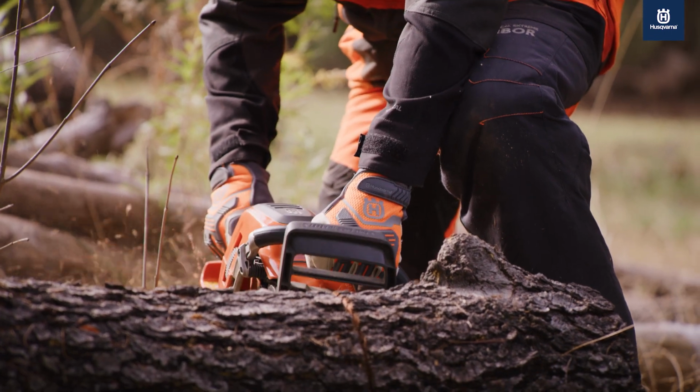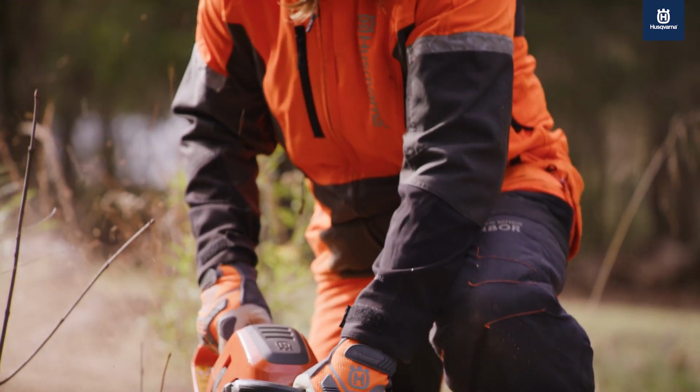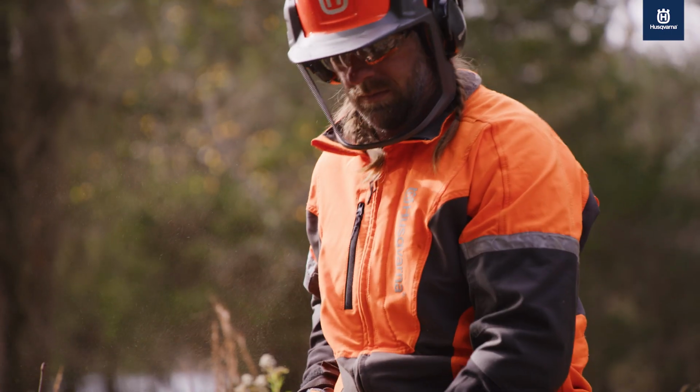How many times have you heard PPE in the last few years? A million, right? In our world, PPE has always been top of mind. After all, you're armed with an extremely dangerous tool, and personal protective equipment is our last line of defense. According to the CDC, each year around 36,000 people are treated in the ER for injuries from using chainsaws. In addition to knowledge and technique, what you wear can ensure you're not one of those people.